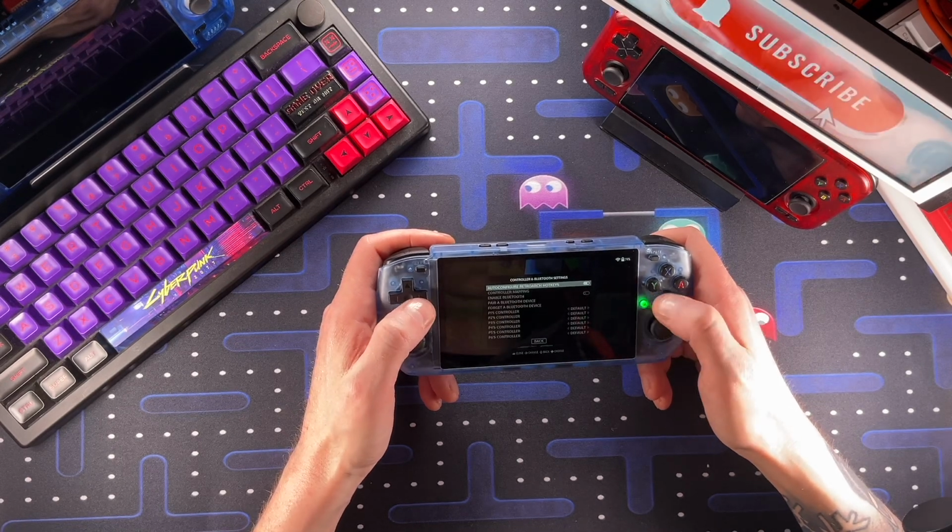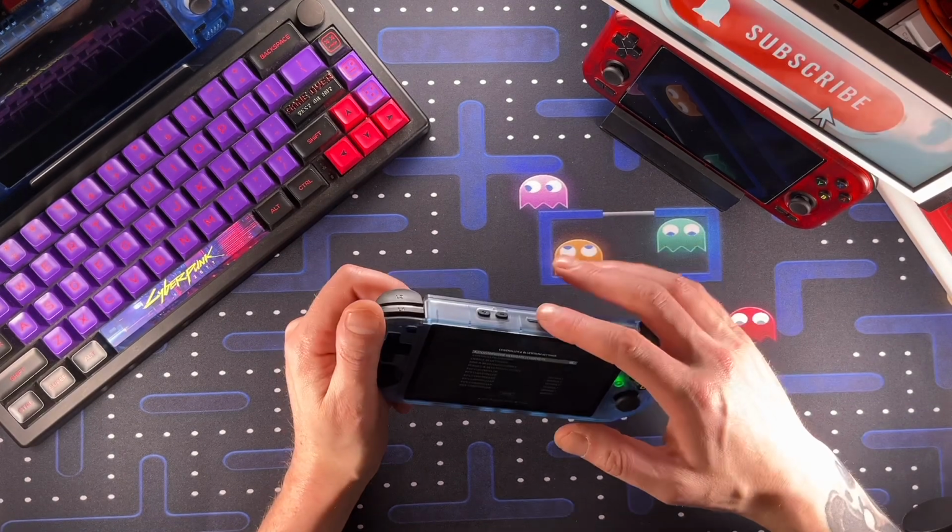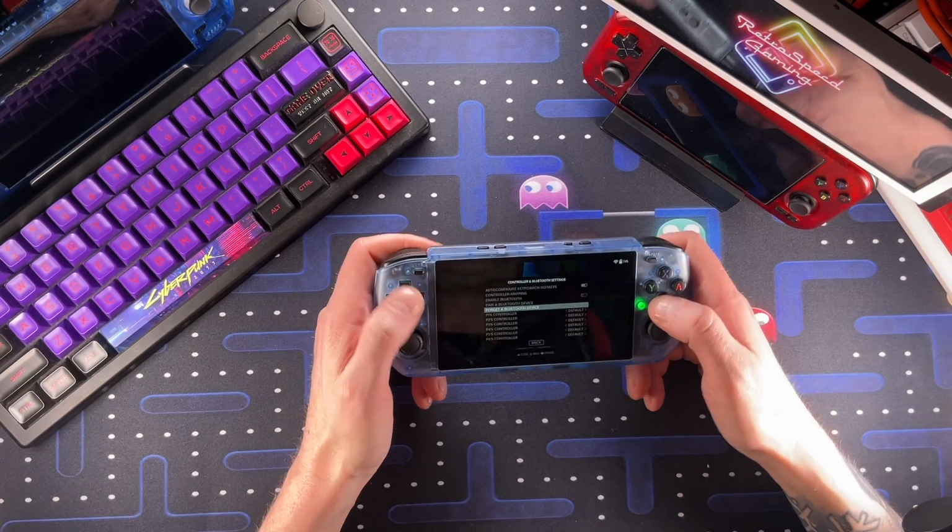You have your controller and Bluetooth settings. So like I said, you can use this to consoleize through your HDMI mini and into your TV and put multiple controllers on it and play together.